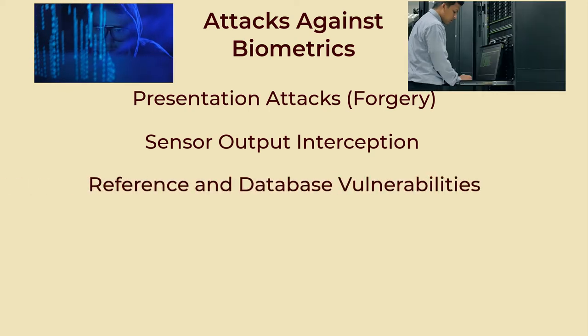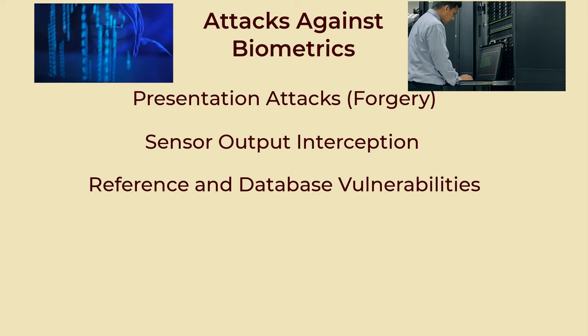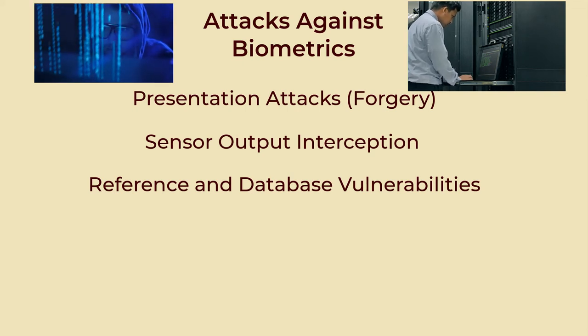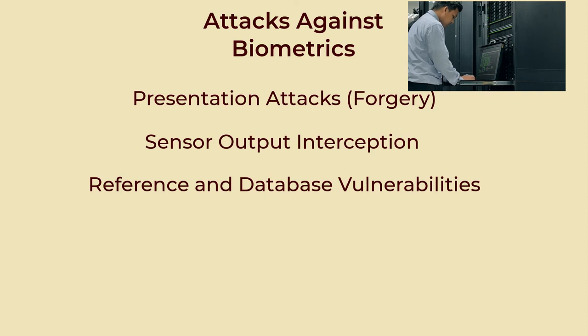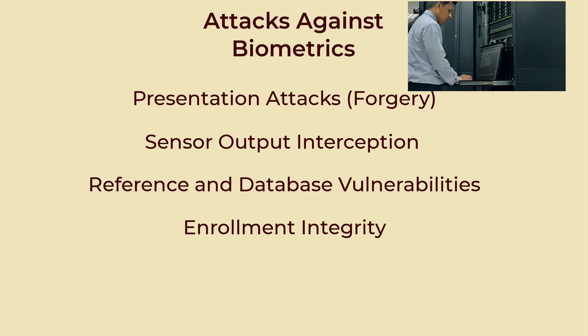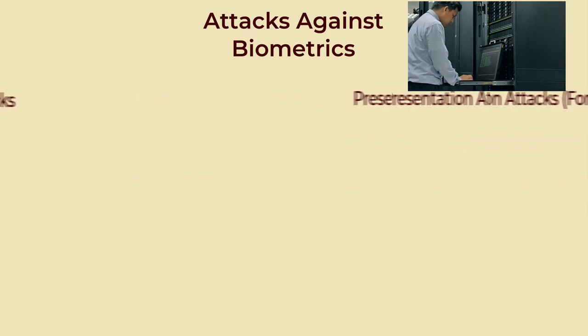Reference and database vulnerabilities enable unauthorized access to reference templates, also allowing replay attacks, supplying an enrolled reference template with malware when required. The integrity of enrollment is compromised when a threat actor can enroll for an authorized user with a scan of the threat actor instead. The NCSC's example describes an enrollment record that contains the biometrics data of two individuals, the authorized user's right hand and the threat actor's left hand.